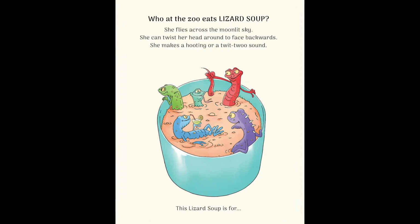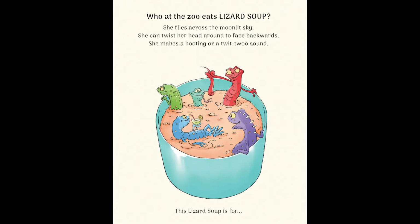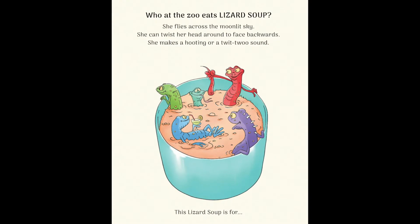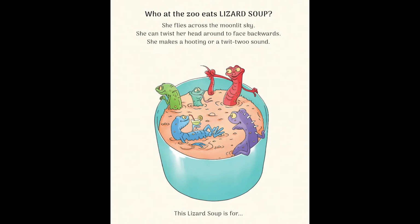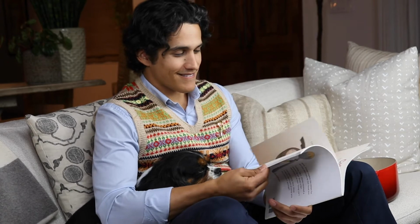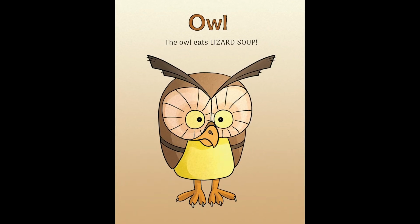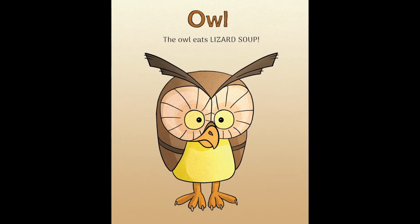Who at the zoo eats lizard soup? She flies across the moonlit sky. She can twist her head around to face backwards. She makes a hooting or a twit-twoo sound. The lizard soup is for owl. The owl eats lizard soup.